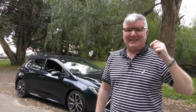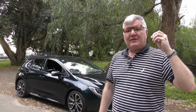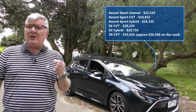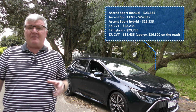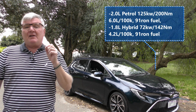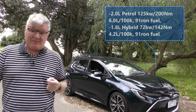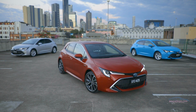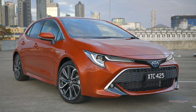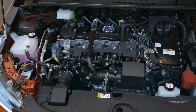Since then, Toyota's added a sedan to the mix, and they've made a few little tweaks to the lineup. So there's 3 trim levels with 2 drivetrains. There's also 2 transmissions. One is a CVT, and that's what most of them have, and the other is a 6-speed manual, but that's only in the base model. The top model, which is this one here, the ZR, comes only as a CVT, but it comes as a 125 kilowatt, 200 newton meter 4-cylinder petrol, or as a 72 kilowatt, 142 newton meter hybrid.